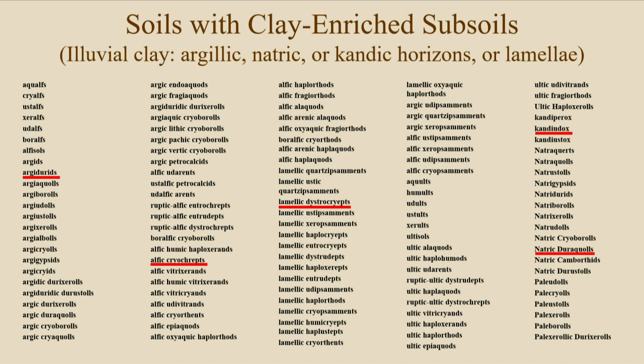Many of these are quite obvious. You can see the Argi-, Alf-, lamellic, candic, and natric. It's pretty obvious, and those are easy to find. But there's others that can kind of sneak up on you. The Paleo great groups also have thick argillic horizons, and so you have to include those as well.